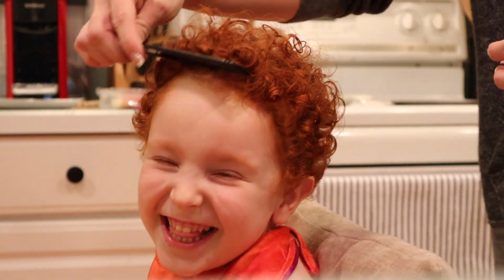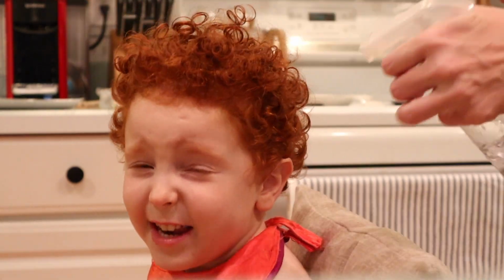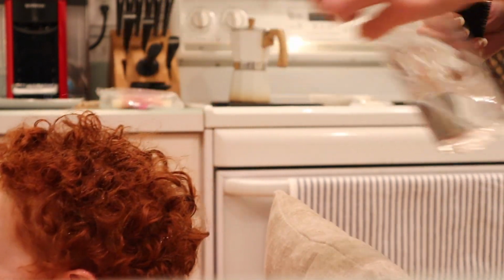And now it's on to grooming. Just giving these boys a quick trim to touch up these curls.